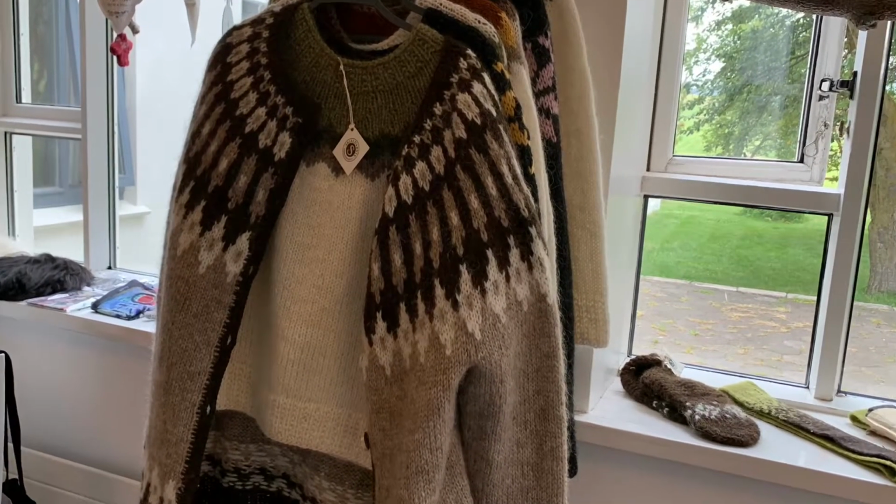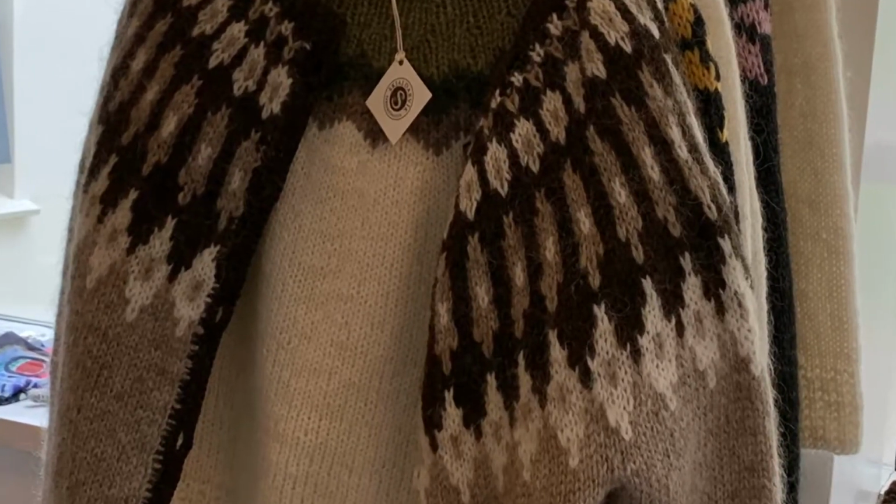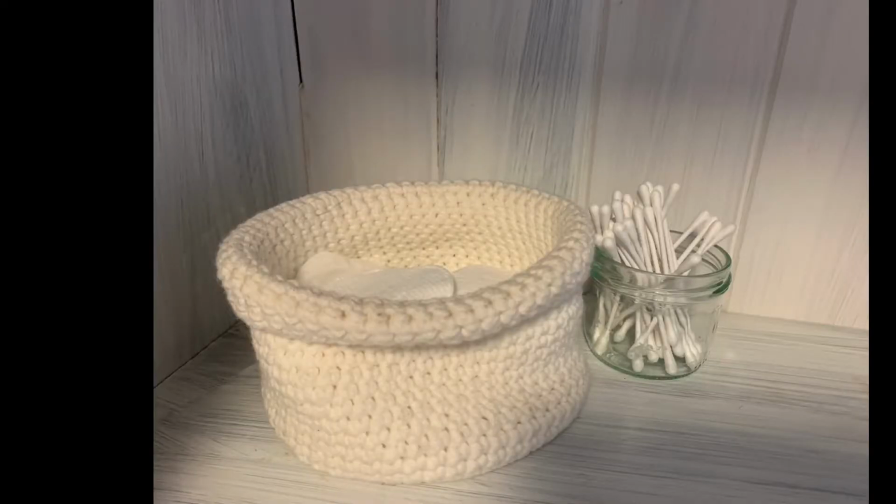I don't remember exactly how expensive these sweaters were, but I'm guessing they were around $250 or $300. This little basket had face wipe puffs in it and was found in a hotel bathroom. Finally, some crochet.